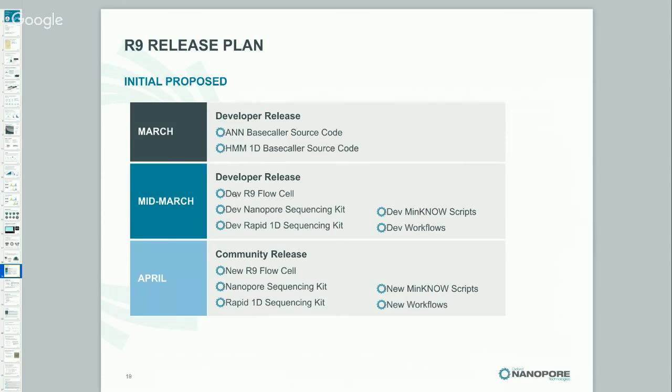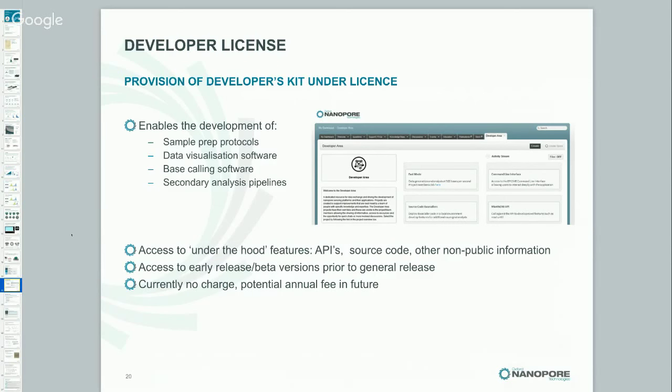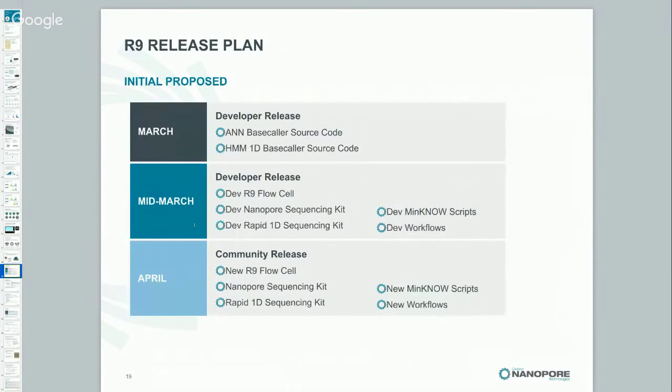For developers, we're coming out with the R9 flow cells during March, and the kits will be available as well during March. And then broadly, things will be available shortly after to everybody else. And that developer license is, you know what, I think this slide is wrong. I should have looked at it. I'll just ignore this slide. I've got a better one later on.